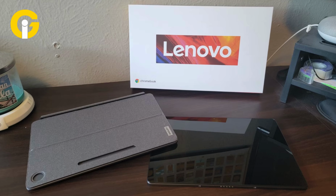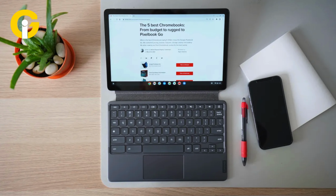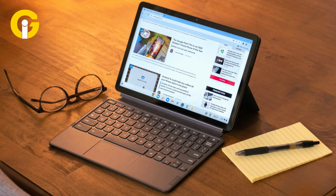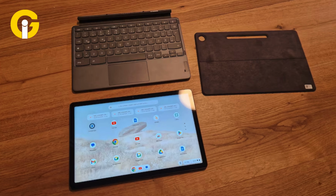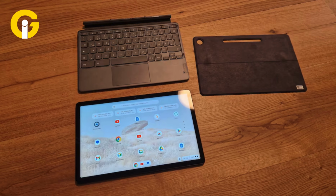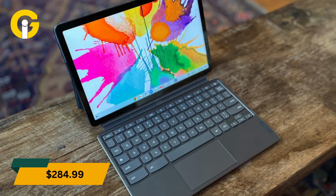Lenovo Chromebook Duet 3. The Lenovo Chromebook Duet 3 is a great value for being a low-cost yet well-built Chrome tablet. It offers an 11-inch screen, 4 to 8GB of RAM, and 64 to 128GB of storage. Moreover, the detachable keyboard cover is good enough for writing emails or short assignments. This Chromebook is available at only $284.99.